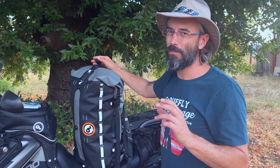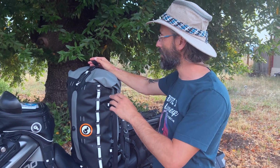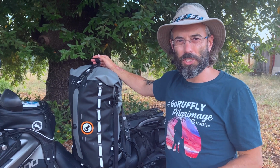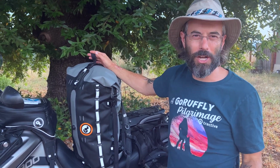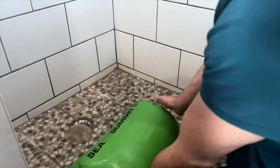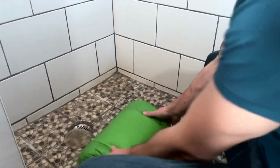Final use of our 5 unusual uses for the Tillamook dry bag, and that is as a washing machine. What? Yes, a washing machine. This is a travel washing machine. How in the world do you do that? Well, the first question is, why in the world would you do it?